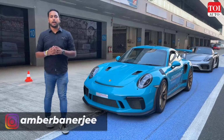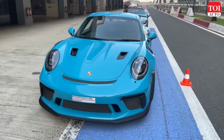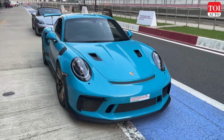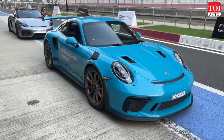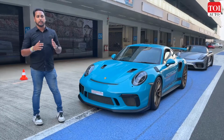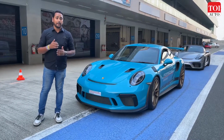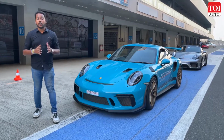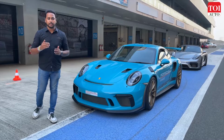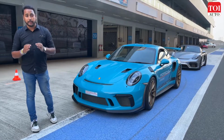Then there are dream cars, just like this Porsche GT3 RS. While most of us just get to see them on social media or magazines, today I got to drive this, and not only this, the entire Porsche lineup here in India, and get a feel of what these cars are all about across different challenges and track experiences at the Porsche Track Experience today.